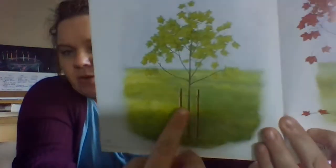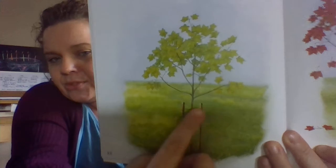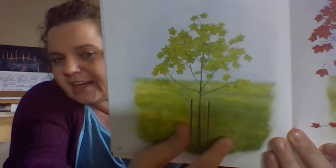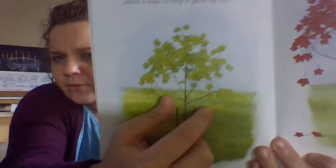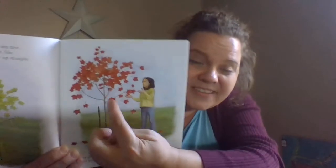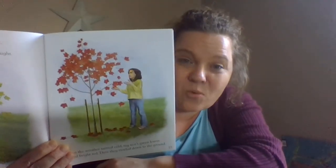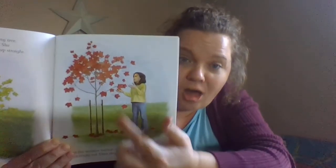Okay, so over here we were talking about it. We've got a couple supports that are loosely tied to this young tree, so that it helps keep it stronger as it grows, but it also gives it enough room to wiggle and grow on its own. And then over here, you can see that it must be what time of year, because the leaves have changed colors and they're red. Say what? That just happened in Michigan. It must be fall.